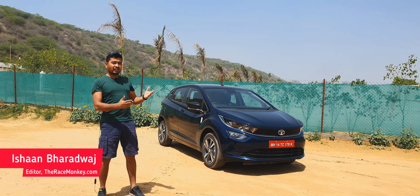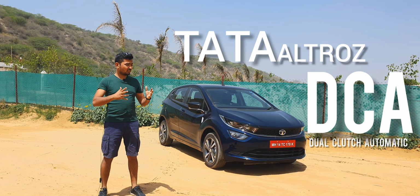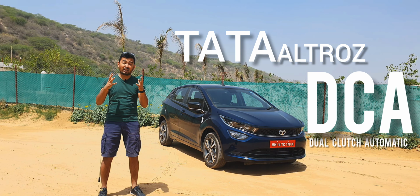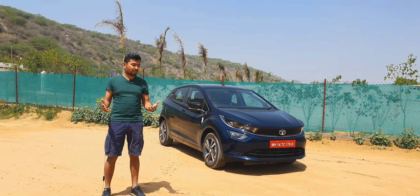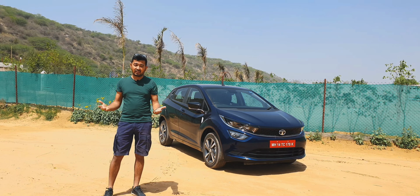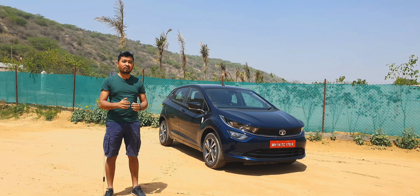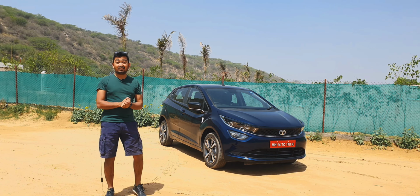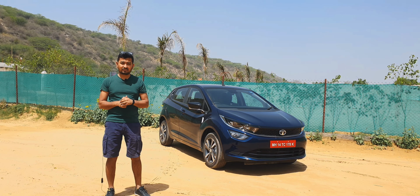What we have over here is the Tata Altroz DCA. Yes, Tata has finally brought the automatic gearbox to the Altroz, which was much anticipated for the last 2 years ever since the Altroz got launched in India. This, however, is not a torque converter, neither an AMT that Tata uses in the Tiago and the Tigor. This is a brand new dual clutch automatic gearbox, the DCA, or for you laymen, the DCT gearbox.